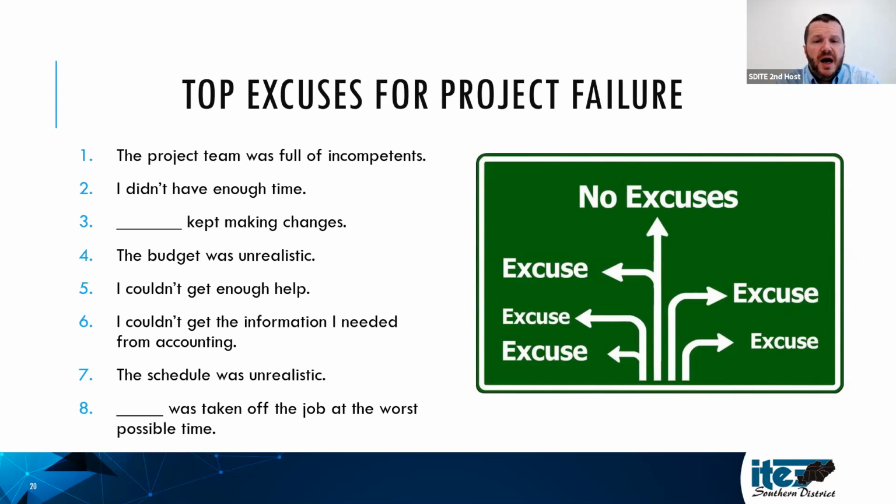Number two, I didn't have enough time. And I like to think of that as the project manager saying, I didn't have enough time to fully manage this project. Well, I believe that good project management requires dedication and proper time allocation from the project manager. Sometimes I've found in the past that when I have a project that is starting to get a little bit out of control, it's because maybe I haven't dedicated enough time to it myself. And that's kind of my indicator, like, okay, this project needs some more of my time.